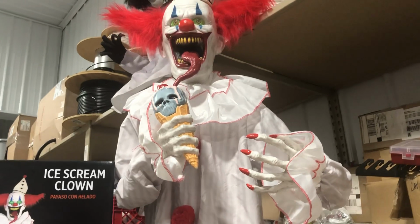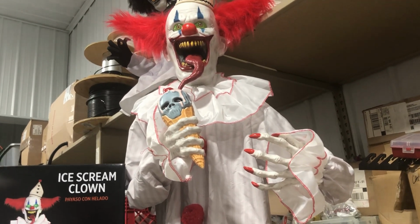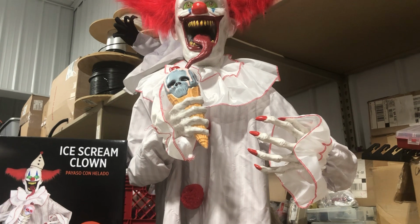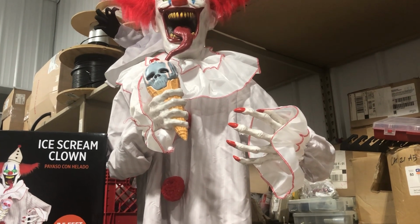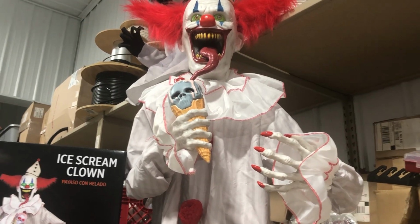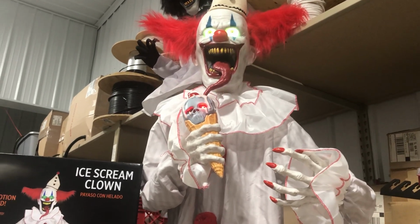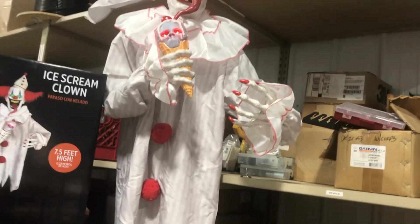I think 2 of the life-sized stakeable characters do. I'm pretty sure Harvester had a hanging function, where they had a wire on the back of his neck. And the Flaming Scarecrow, I think they just called him Flaming Scarecrow, or something Jack. I think it was something Jack, I can't remember. Twisted Jack. Twisted Jack also, I believe, had a hanging function. He does not. He is stake only.